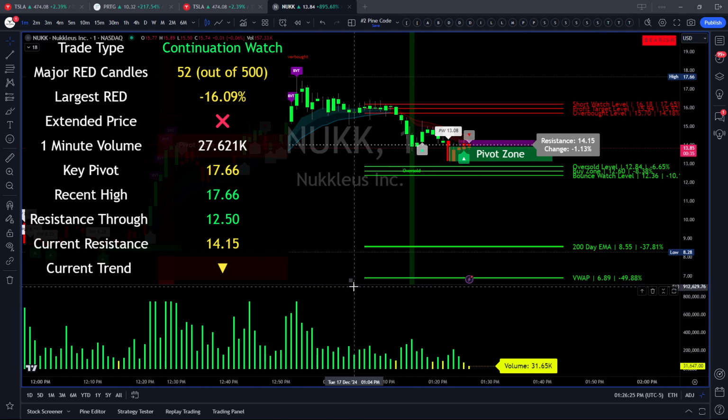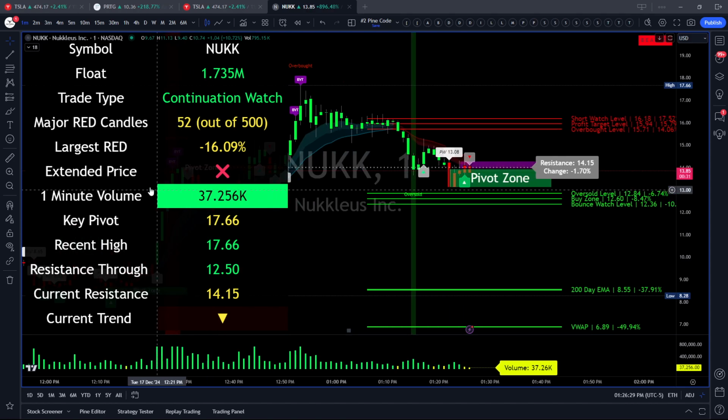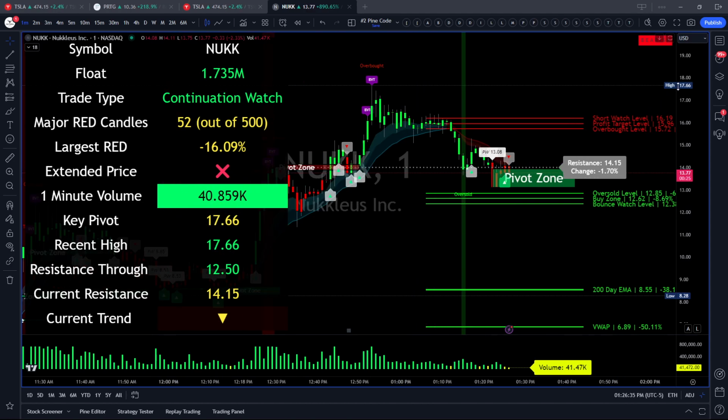And we have our key pivot as well on the key spotter here, or excuse me, on the trend IQ. We have the key pivots. We have the recent high, which is 1766 up here at the top. And we've got the resistance through 1250. We've already cleared that resistance. That's why it's green. Current resistance is now 1415. That has already cleared. And that's 1415 right here. We need to get back above that. So quick breakdown, NUKK with our indicators.